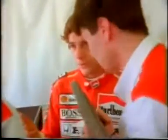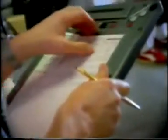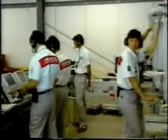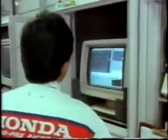Each driver has his own engineer and mechanics who set the car up just the way he likes it. As the cars are driven round in practice sessions, sensors record all the vital information about the engine. This information is transmitted back to the garage, where it is recorded on computer for future analysis. This is highly confidential information which other teams would dearly love to have.